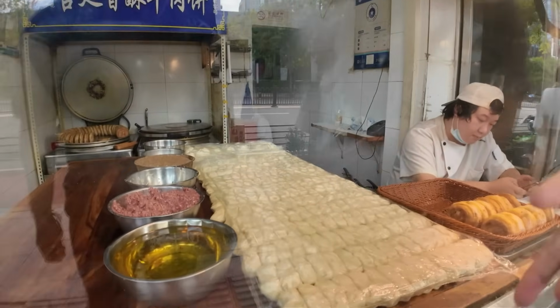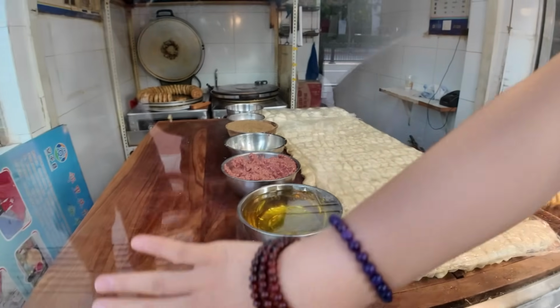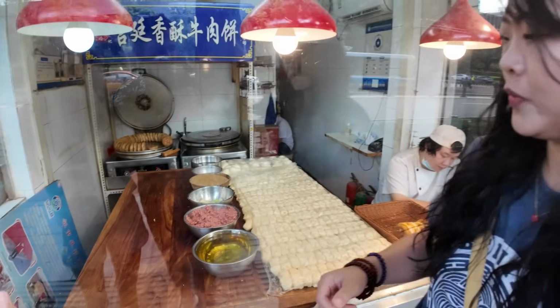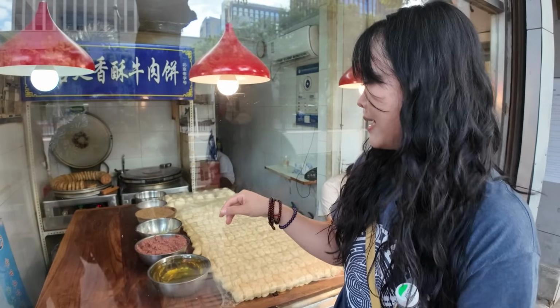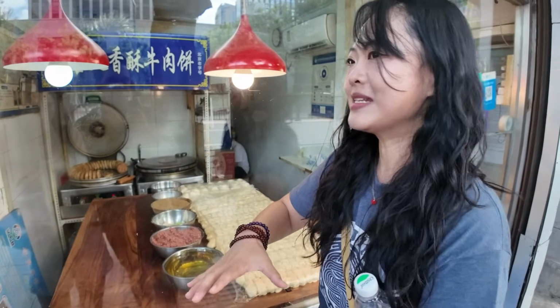Here we go to try the Imperial Beef Pie. As you can see, everything's on the table. First, it's made of wheat flour, and they divide it into dough, like an army here. And then they are preparing our area. The second step, they stretch the dough into a long shape and put in the beef, the red meat, in the middle, and begin to roll it. And then finally they smash it, and it automatically turns into a pie.